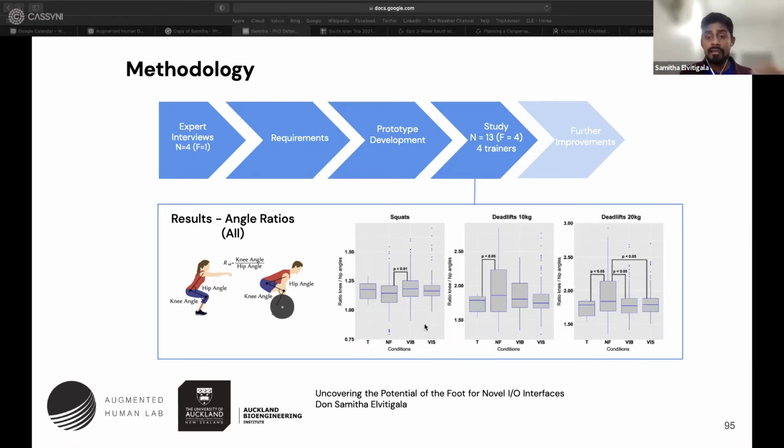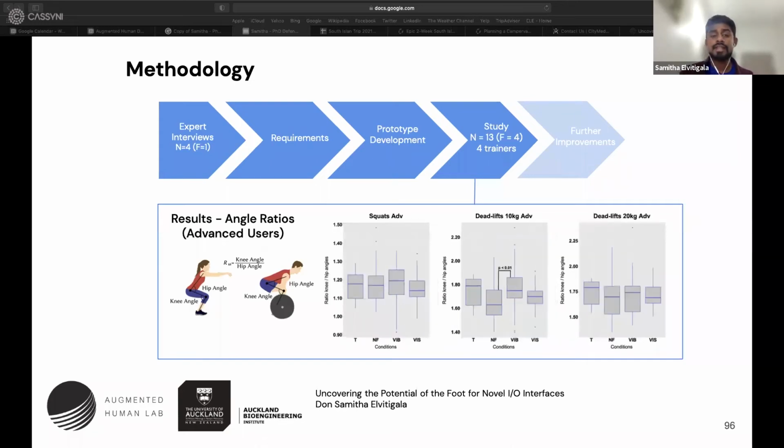Then I divided my participants into 2 groups: beginner level participants and advanced level participants. First, let's look at the data of advanced level participants. I considered advanced level participants as people who have done these exercises before, and most of them regularly perform these exercises. You can see they are already good at these exercises. Even without the feedback, they were able to perform these exercises properly.